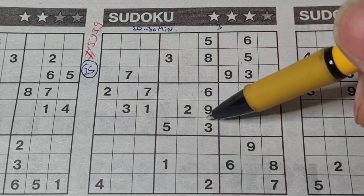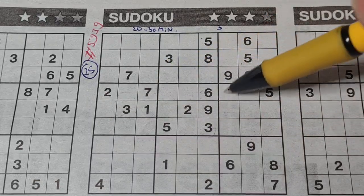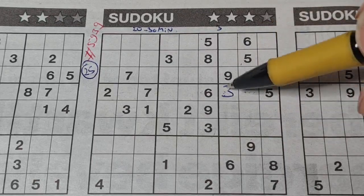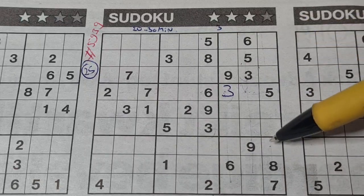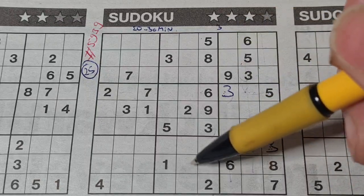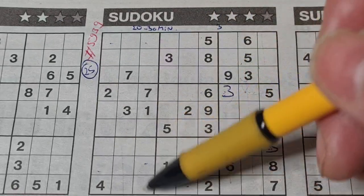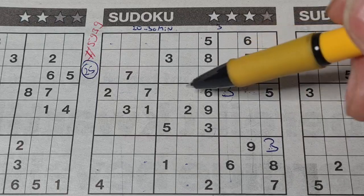Can I start with 3? Yes. 3 in this row, 3 in the middle row. So the row above, we have 2 places left for the 3, it should be here or there. We see a 3 in this column, no 3 there, 3 should be there. 3 in this column, 3 in the column next. So last column, the only place left for the 3 should be there. Cannot continue with the 3 now. Need to wait.